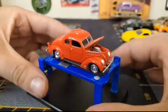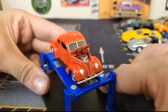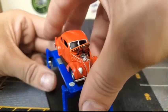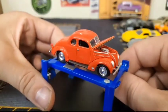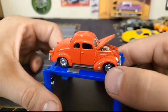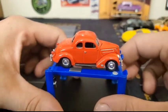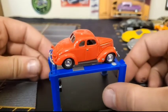Everything about this car looks absolutely perfect, down to the trim on the grille and the fenders, the headlights, engine detail. We do it every video. Dump one off the lift. Nice opening hood on there. Got the little moon eyes on the fender again. These look like Kragar smoothie wheels. You know, classic hot rod look. I absolutely am in love with this thing.